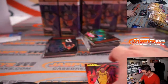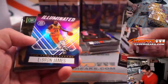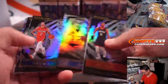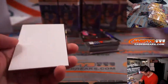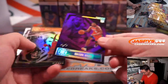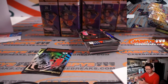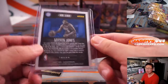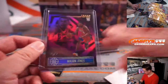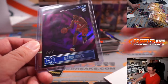Malcolm Brogdon to 99. For the Pacers, for Adam. And a 1 of 1 Mason Jones. All right, did not expect two train whistles to pop out of the first box here. Sixers, 1 of 1. Matthew Nielsen. Matthew. All aboard the Big Hit Express. Woo woo!